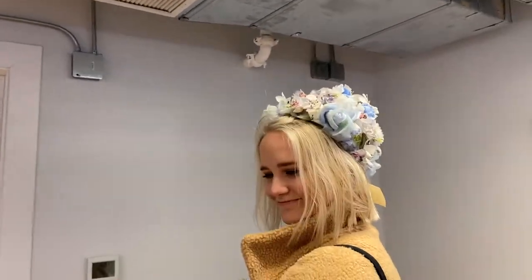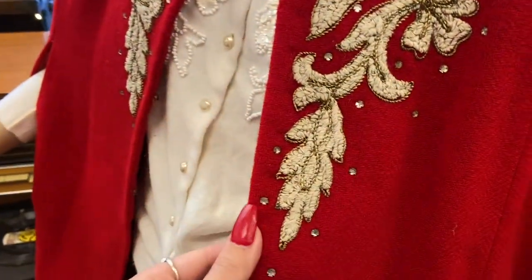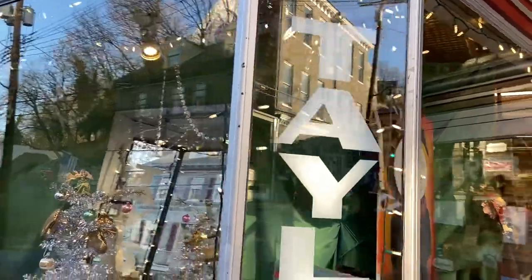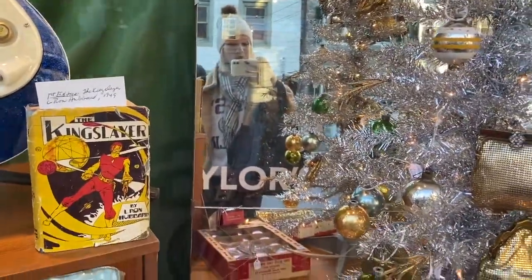Wow, it's very pretty. These are so cool. This store is beautiful. I love vintage shopping. Look at this coat. Wow. It's beautiful. Shout out to Taylor's Collective because wow, that store was beautiful.